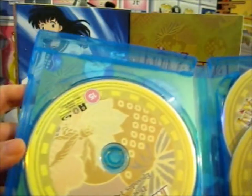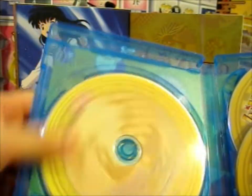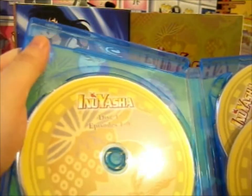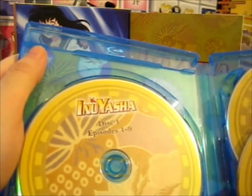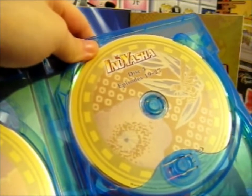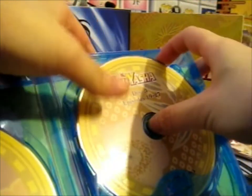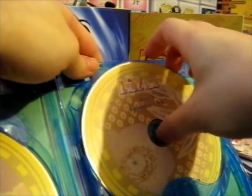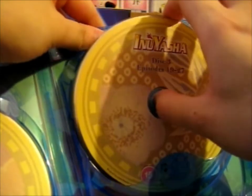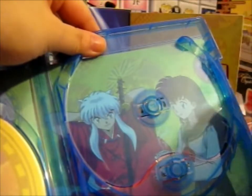So, to have a look-see. Very nice, very nice. We got Disc 1, Episodes 1 to 9, Disc 2, Episodes 10 to 18, and Disc 3, Episodes 19 to 27. And the back. Oh, interesting. It's a pocket. Didn't realize that.